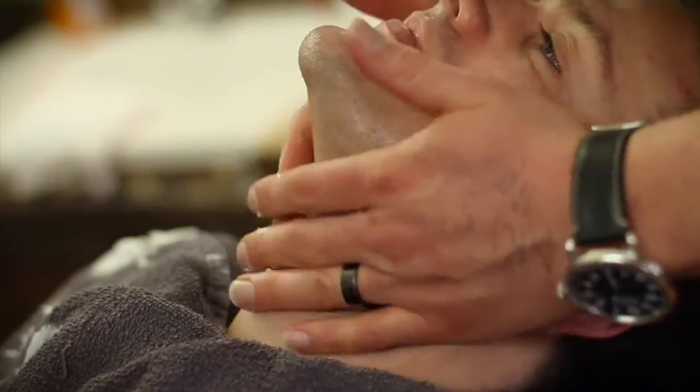And then aftershave. Use aftershave to clean your skin. The cleanser helps keep the pores clean. Once again, reducing irritation, redness, ingrown hairs, all things you don't want.